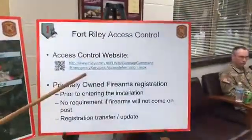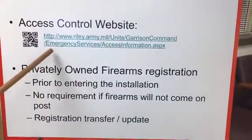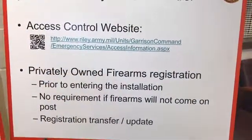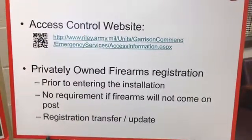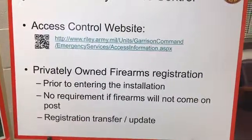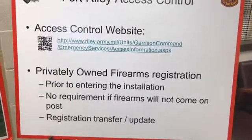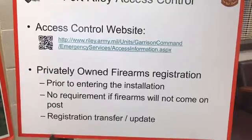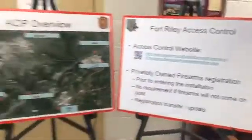If you have any additional questions pertaining to firearms registration, access hours, badges, badge durations, this is our direct website that will lead you to our access control homepage. You can also access this homepage by going to the Fort Riley homepage at riley.army.mil and click on the Accessing Fort Riley button on the right-hand side. All this information and much, much more is available to you. Brian, back to you.